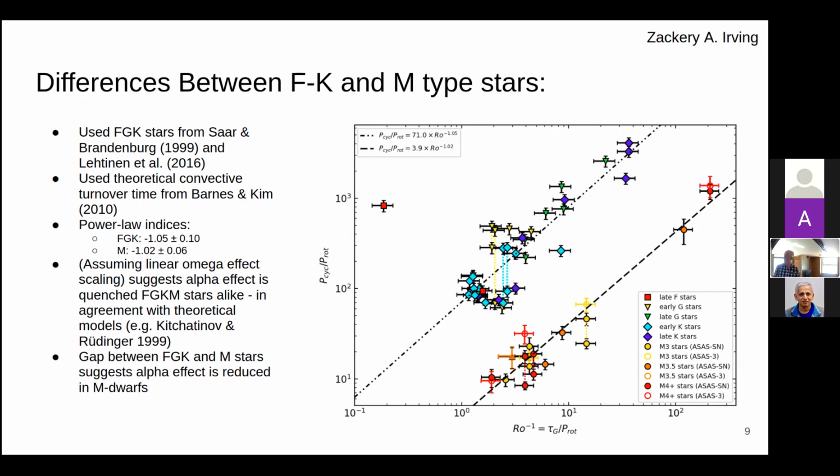Or it could be something real. And if it's something real, one explanation could be that because M-dwarfs are cooler than FGK stars, they have a lower average convective velocity. It may be the case that the convective velocity has fallen below some critical value relative to the mean magnetic field strength, which would cause a sudden drop in the alpha effect, and that's why you get this gap. But to really understand what this gap is, and if it's real, we need to observe more stars covering more of this space.